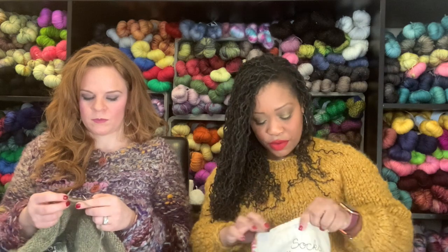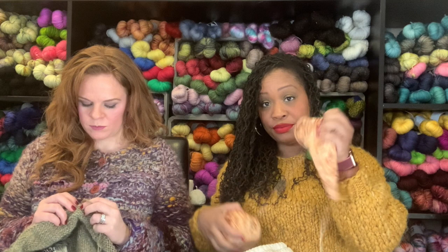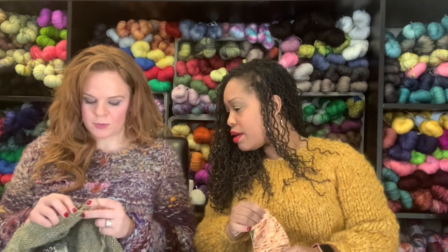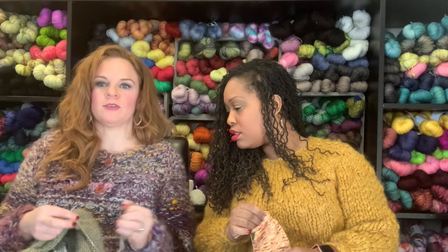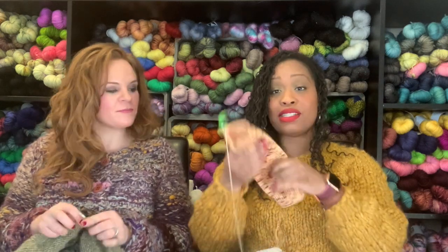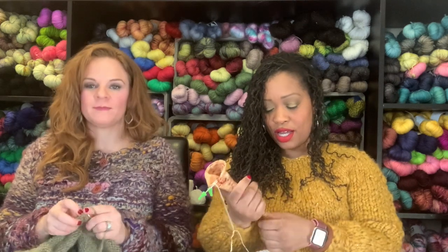And of course I have a sock. I'm trying to figure out what the heck is going on with this stitch. Don't mind me. Oh, I think I dropped it and it looked all crazy. This is what happens when you're trying to not look. I have a sock. Back on the sock train. Yeah, back on the sock train.